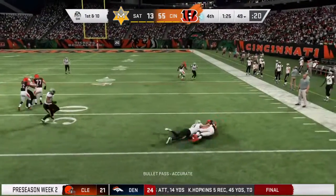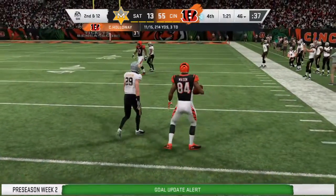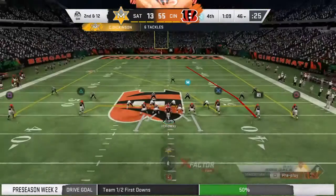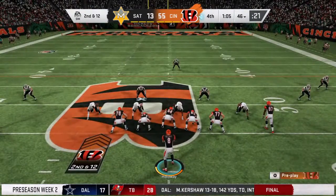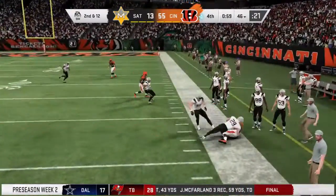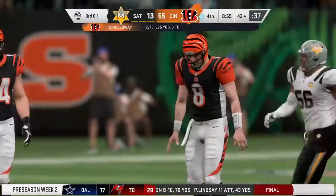Back to throw. Holloway. He's got Mason. Complete. And this one goes nowhere. Losing yardage on the play back at the 46. 2nd and 12 after the first down pass play went backwards for 2 yards. That one looks like he'll throw here. And a quick throw here. That's complete. They get 11 back on that one. It leads to 3rd down.